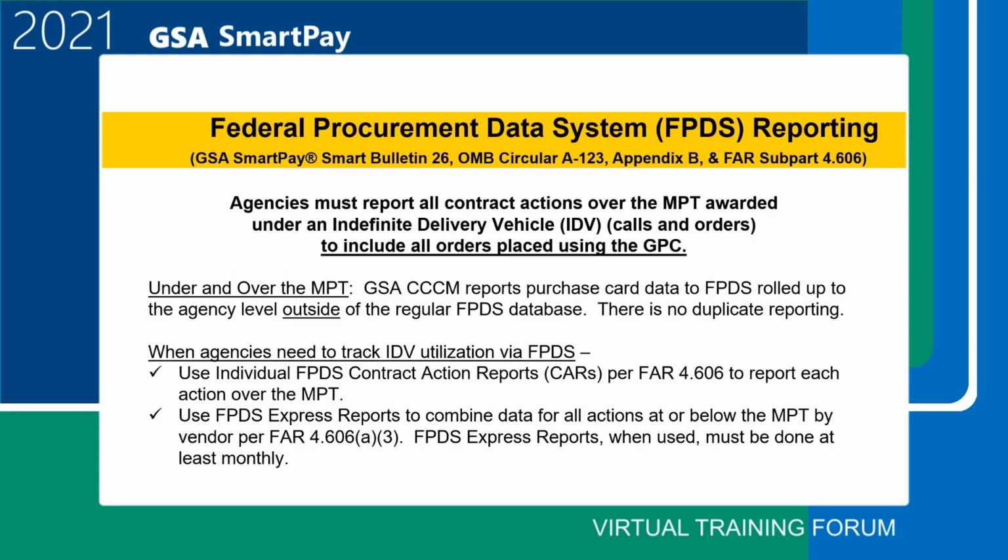Now, switching gears again, let's talk about the Federal Procurement Data System, FPDS, and reporting as required under the SmartPay contracts. If your agency is required to report to the Federal Procurement Data System, or FPDS, FAR states that as a minimum, agencies must report all contract actions over the micro-purchase threshold awarded under indefinite delivery vehicles, or IDVs. This includes all calls and orders.